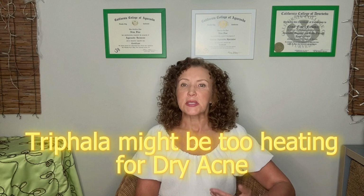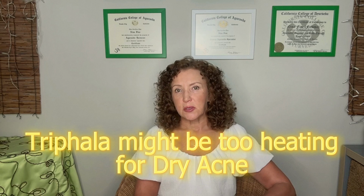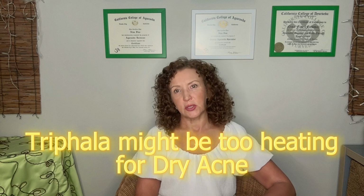However, be mindful that the herb senna is very drying and not suitable for Vata. Similarly, Triphala, a very famous Ayurvedic blend, is not good for this type as it contains bibhitaki, a berry which is very drying and heating in nature. I make capsules with amalaki and haritaki, both good for Vata and Pitta.